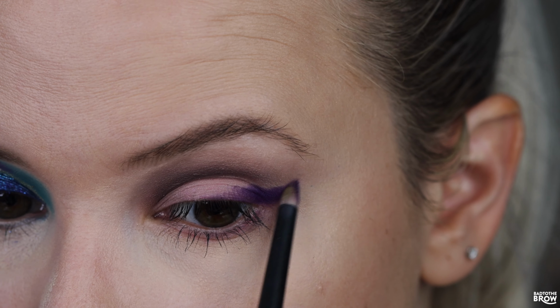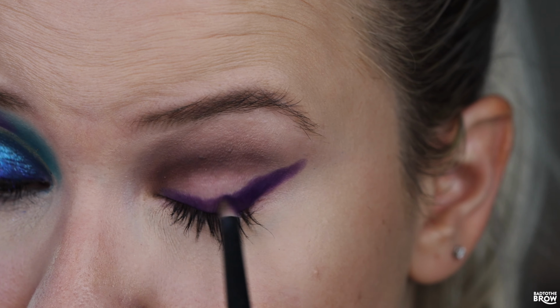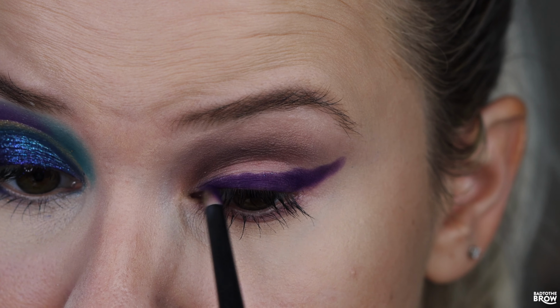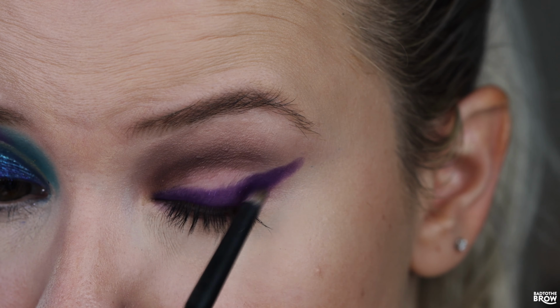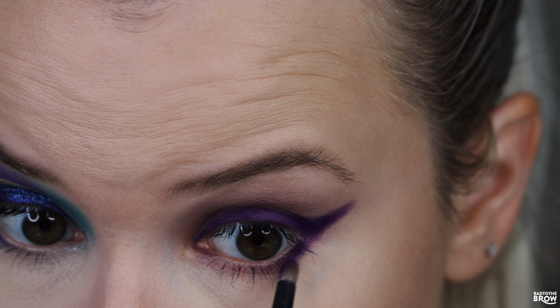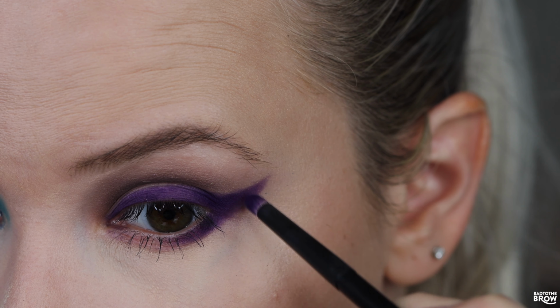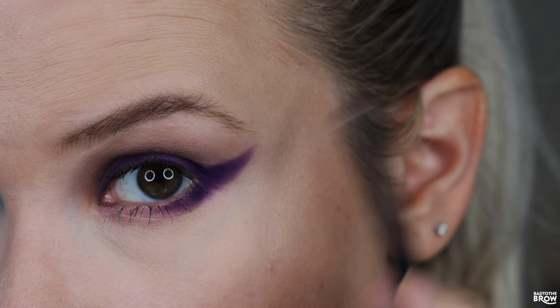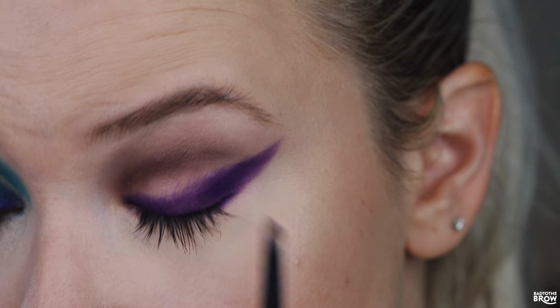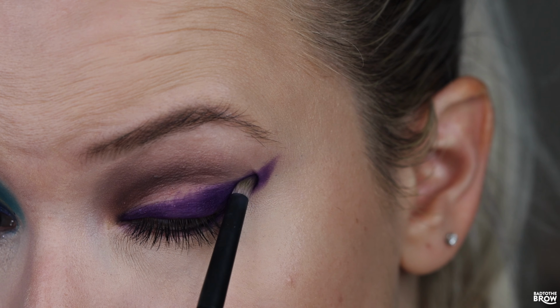I do wanna get a good idea for how the black is. I'm just taking it all the way across my lid, but making sure I'm staying pretty close to my lash line. I'm going to start bringing it down and just winging it out this way to help create that nice sharp flick outwards. And just building on more.